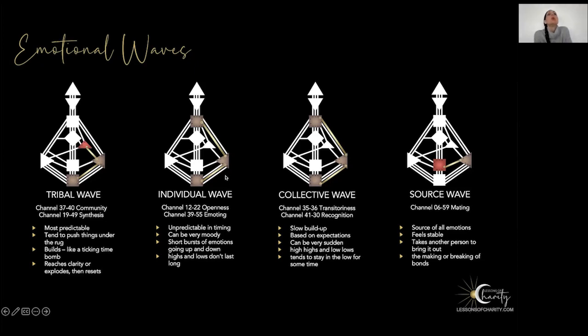Do these need to be fully connected, or if we have the hanging gate, is this still the case? Yes. So the channels, if they're not connected, the gates can influence you, but the channels are the most influential. So yes, you can still be affected by these gates if they're just hanging, if they're not the full channel, and it still plays out in that individual energy. But if you do have a channel and not a gate, because you'll have some kind of channel since you're defined, the channel will be more influential than the gate, if that makes sense.